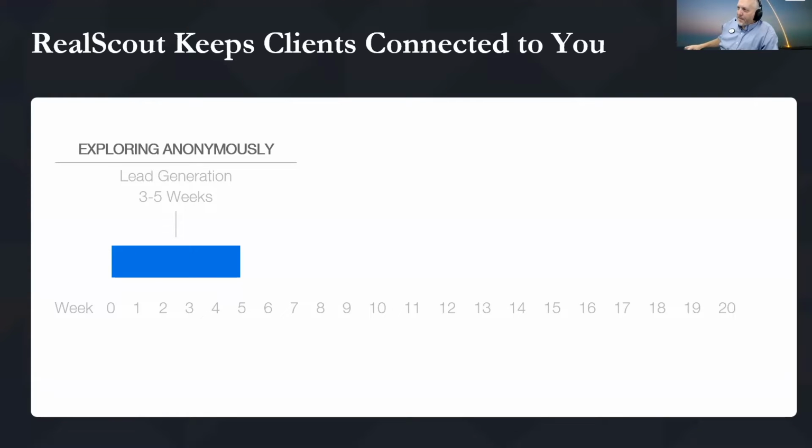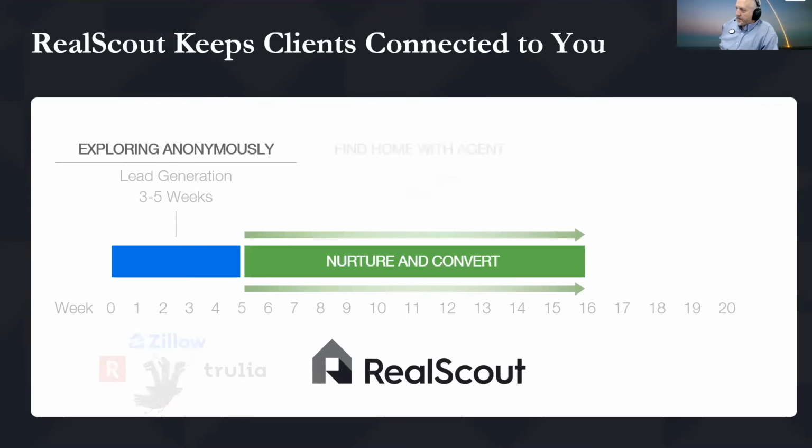In the first 3 to 5 weeks of the lead generation process, most people are utilizing tools like Realtor.com, Zillow, and Trulia when they're initially starting their search. Of course, these are the big ugly monsters, as they depict in their slide. I love this.